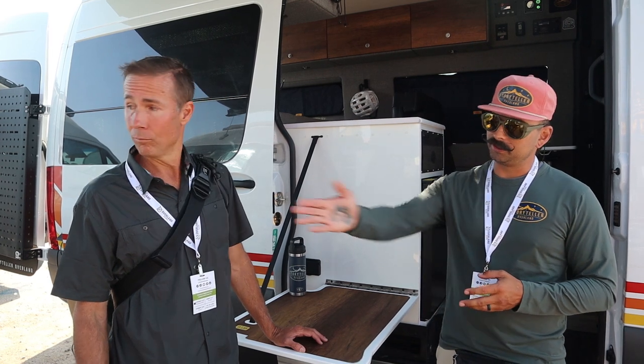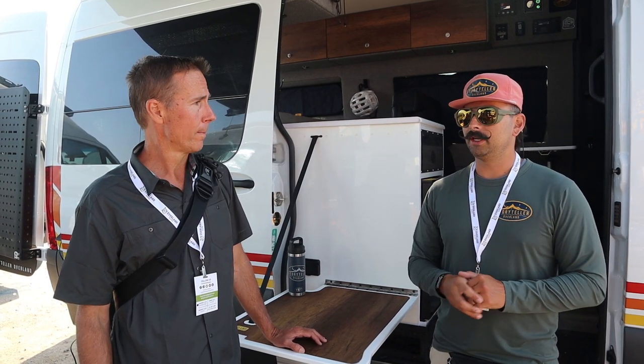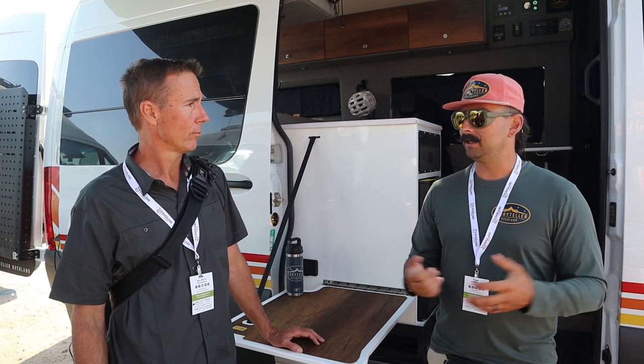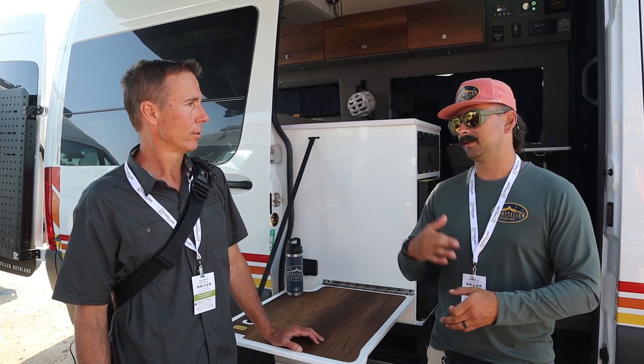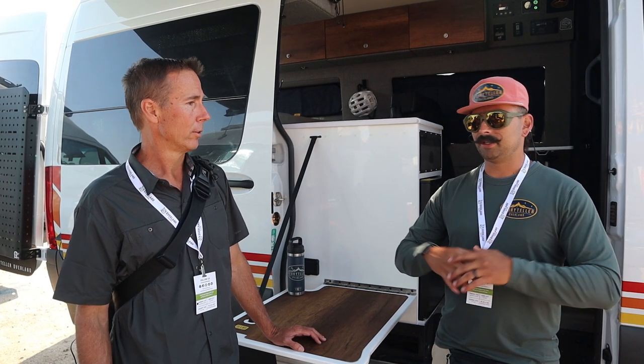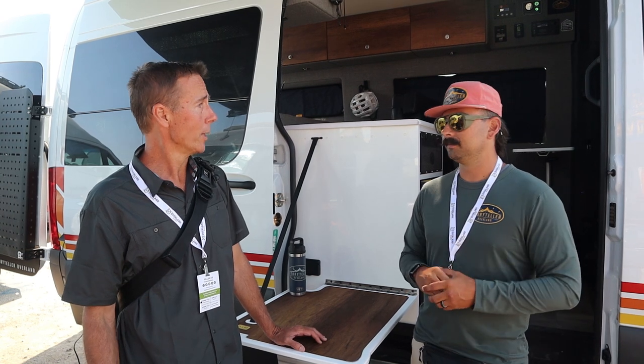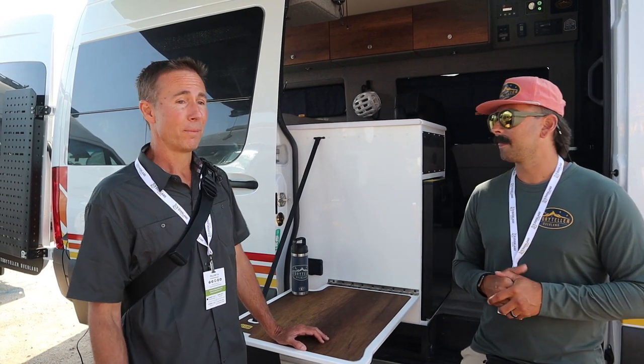We have a Stealth, which is this gray one here, that's 169, and then the full beast, we call it, that has suspension upgrades and lights and compressors and kind of just everything you need for overlanding, is 198. Sorry, 198. Yep. They're really nice.